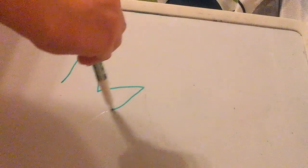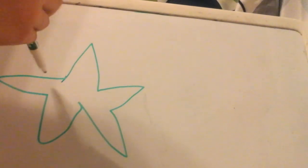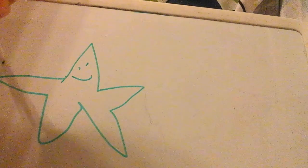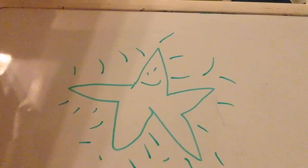Hey guys, and now we are gonna go with a sea star. Yeah, I'm not really good at drawing these stars, but they can actually glow in the dark. So, yeah.